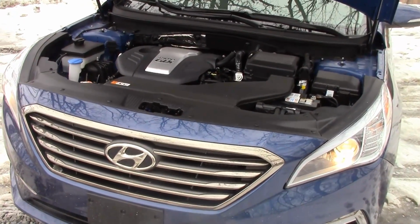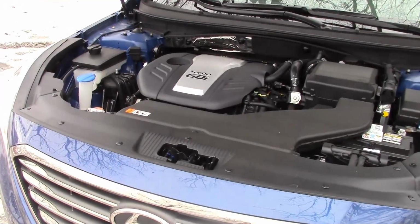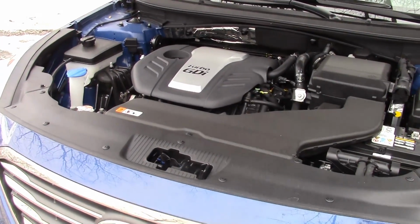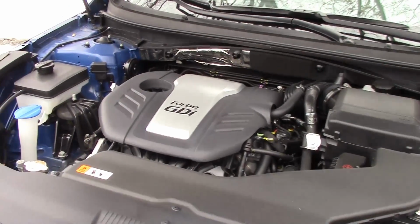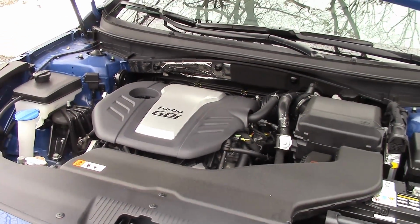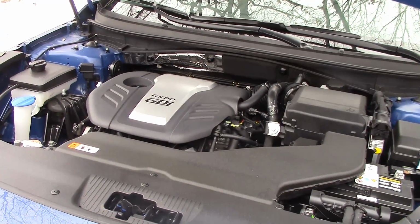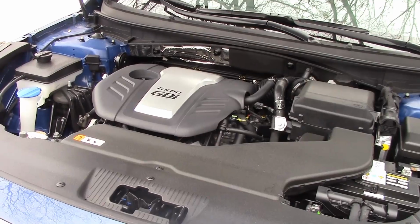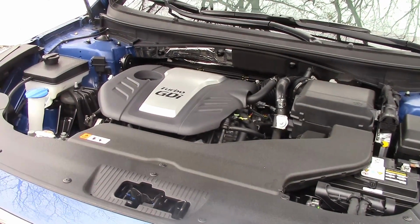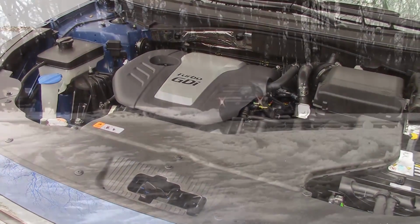Powering the Sonata Eco is a 1.6-liter turbocharged GDI 4-cylinder engine that produces 178 horsepower and 195 pound-feet of torque. It's mated to a 7-speed EcoShift dual-clutch automatic. 0 to 60 takes 8.5 seconds. Fuel economy is rated at 28 miles per gallon in the city and 38 miles per gallon on the highway. You can expect 32 miles per gallon overall.